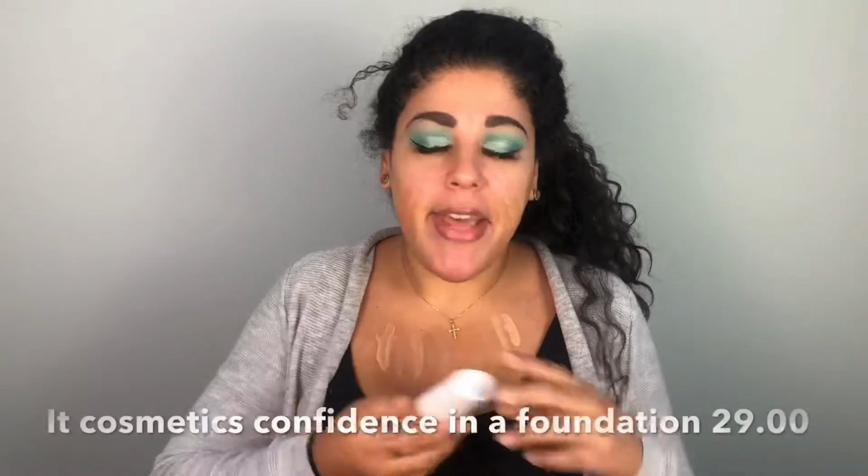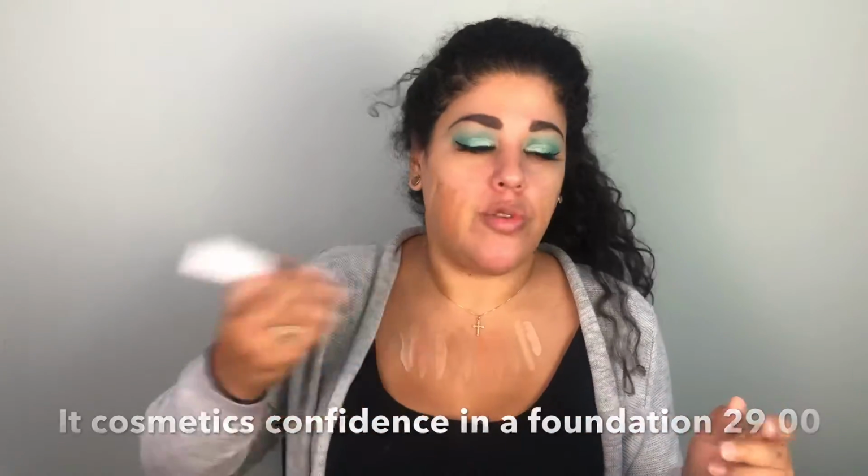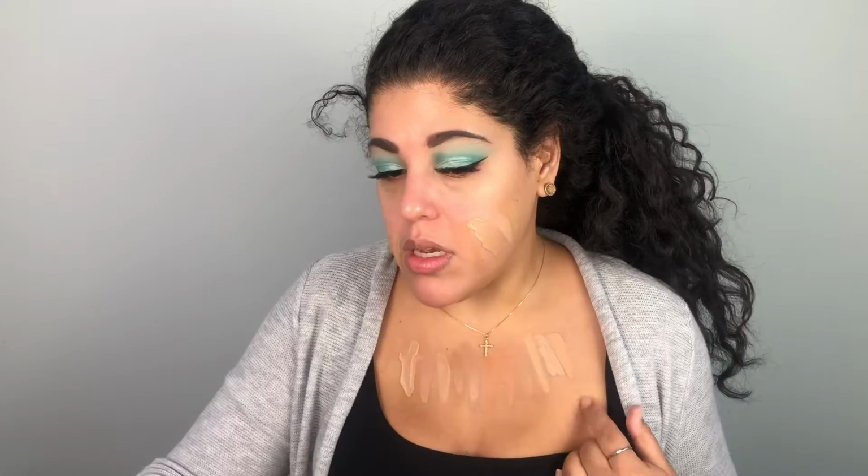Okay, next we have the It Cosmetics Confidence in a Foundation. I probably used this 3 times. It is in the shade Warm Beige. It's a nice shade for my face for sure. I like that for my face right here. It mixes in really nicely. Not a good one for my chest, but I am gonna keep it.